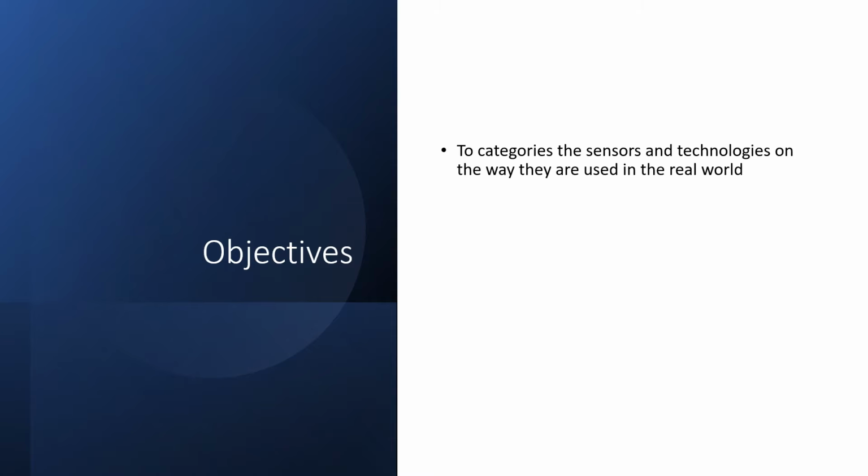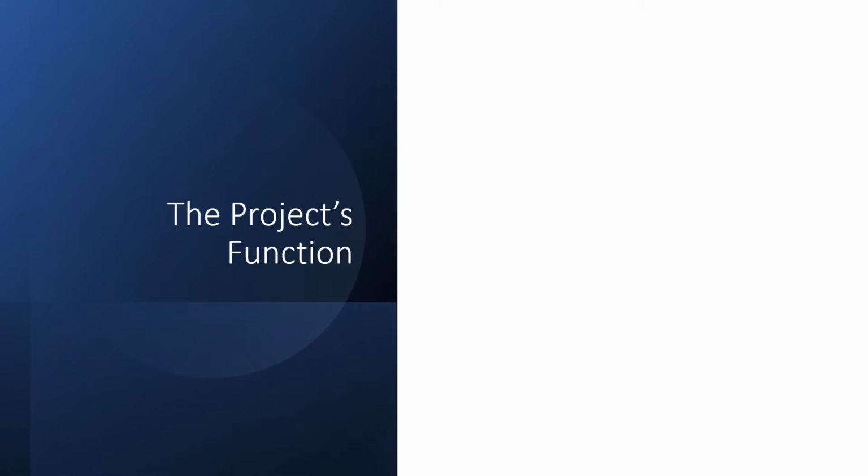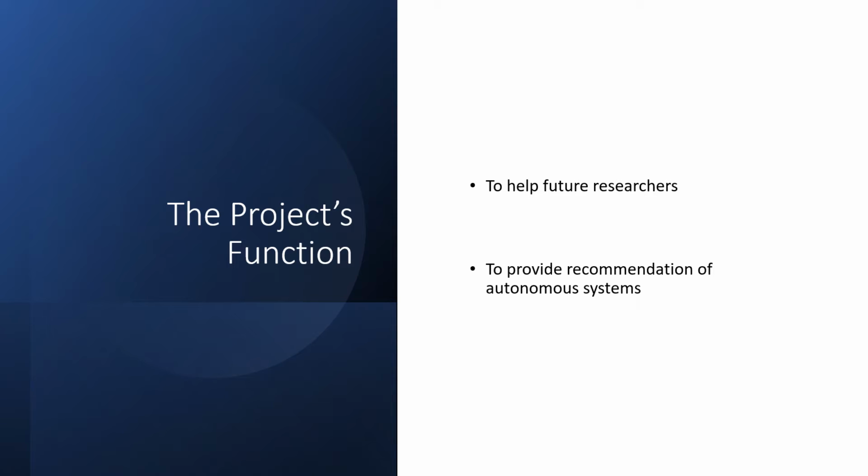And so some of the objectives that I have designed to help me obtain those goals is to firstly categorize the sensors and technologies on the way they are used in real life. I then need to compare those categories and test how well they do in their scenarios and other scenarios. I then need to design a test where I compare the components and the technical results and data provided by the developers of the actual systems. And so the main purpose and function of my project is to help future researchers on this topic, as well as providing some type of recommendation at the end of the project of what type of autonomous systems to use in what type of scenario.